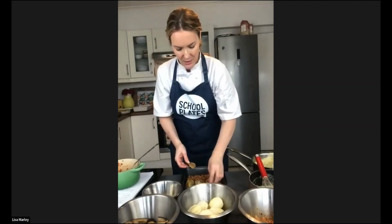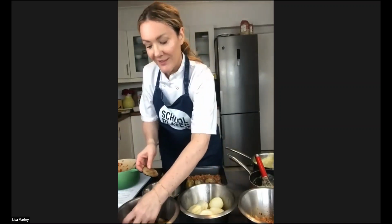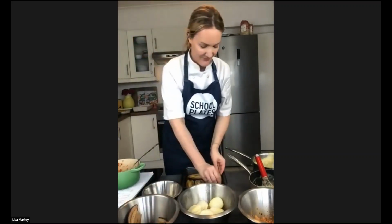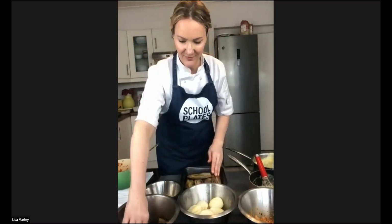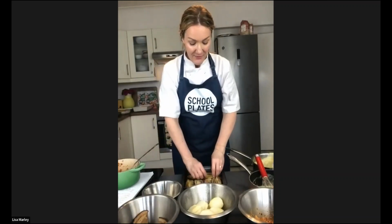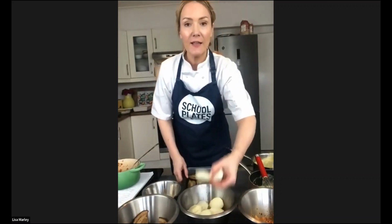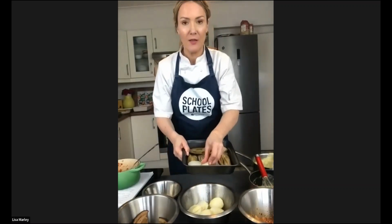So it's a bit like a Greek lasagna, kind of. Yes. It's a layered mince dish. Yeah. You've got your bechamel sauce too, just a different version. Yeah, it's great, I guess, when you don't want to have pasta. So second layer is the potatoes.